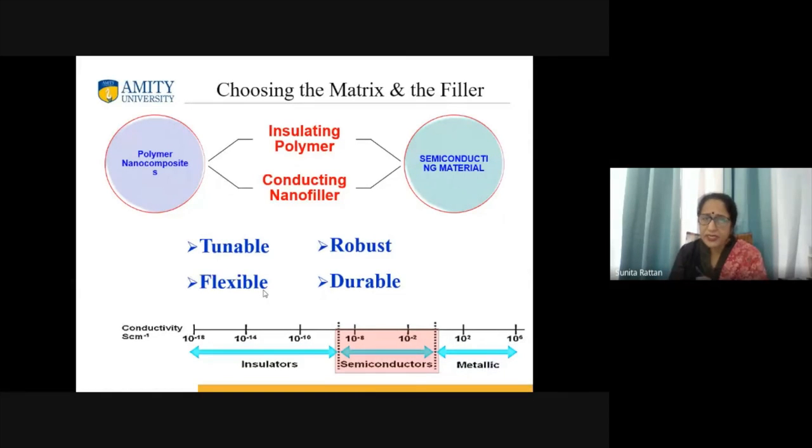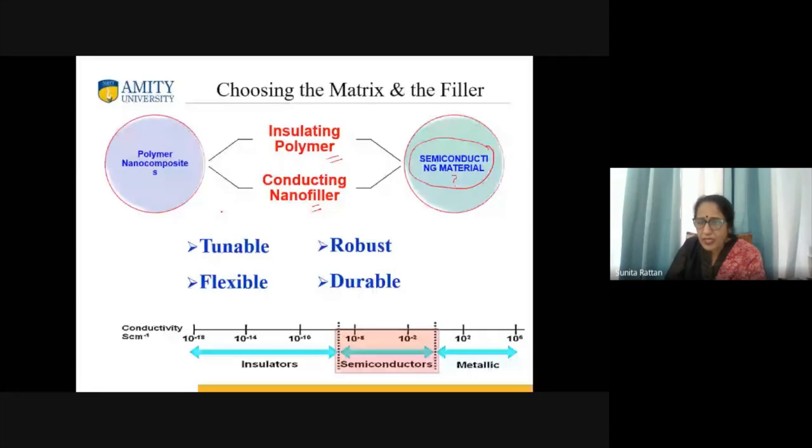I will be discussing this in more detail. So how do we choose a matrix and the filler? Now we know that for chemiresistive sensing, I need a semiconducting material. How can I get that semiconducting material? If I use an insulating polymer, I have to add a conducting nanofiller. Or if I'm using a conducting polymer, then any nanofiller can be added. So my conductivity of the material should lie in this area.